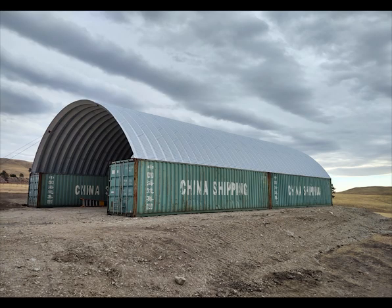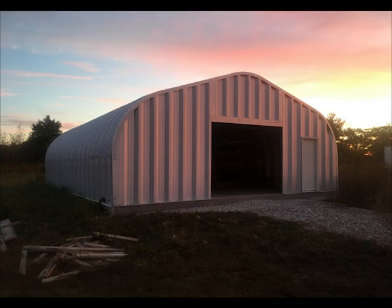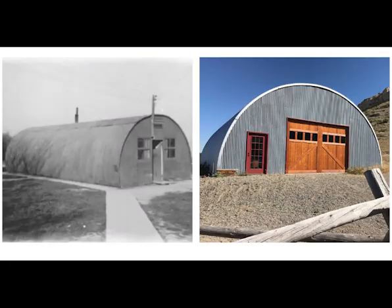Just like Roman arches revolutionized architecture, Quonset Huts are a modern symbol of strength, versatility, and timeless design, proving that great ideas always stand the test of time.